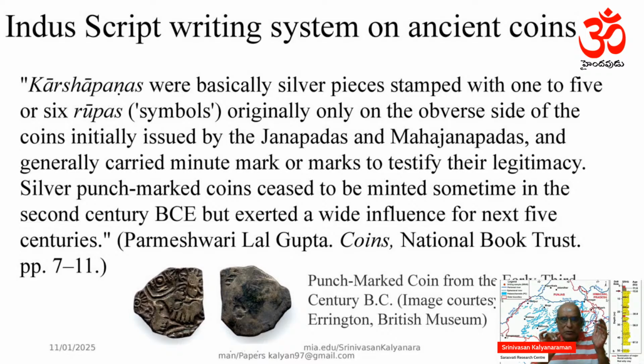their legitimacy. Silver punchmark coins ceased to be minted sometime in the 2nd century before Common Era, but exerted a wide influence for the next 5 centuries. This is the documentation by Parameshwar Lal Gupta. He's a brilliant numismatics expert in the book called Coins. It's the National Book Trust. The quotation is taken from that book.